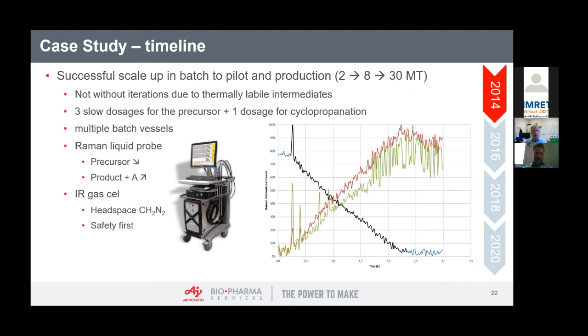So the story starts in 2014 with a scale-up towards the first few tons of final product. And we started to notice in the lab to pilot scale-up, it was not very evident. So we needed several iterations due to the thermally labile intermediates to have good conversions. But despite those difficulties, in 2014, 2015, we managed to produce gradually larger amounts: from 2 tons, 8 tons, and then 30 tons of this diazomethane precursor in batch, and also the subsequent steps at the same size.